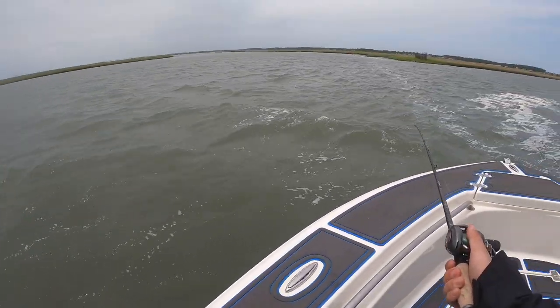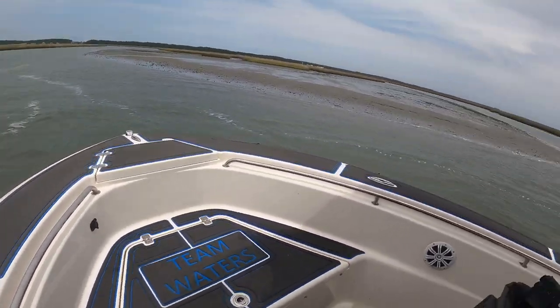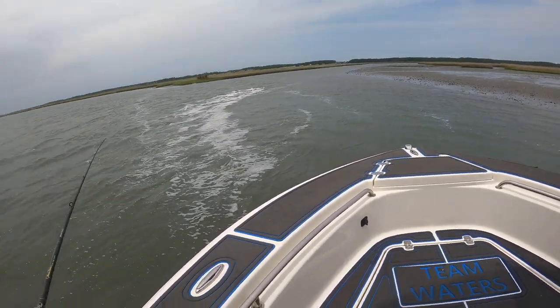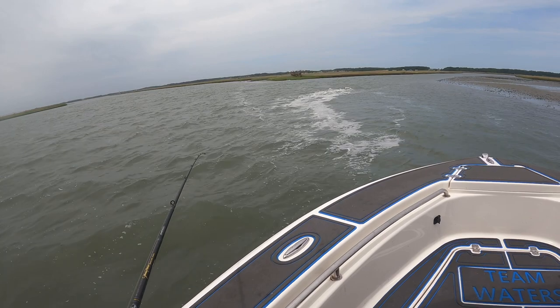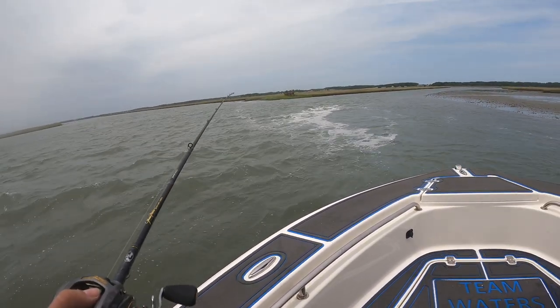This is insane. The bite has slowed down a little bit, guys, but we just picked up another fish at the mouth of this creek. You can see this huge mud flat now. We're getting towards the end of low tide, so we're hoping as that tide slows down on maybe the last hour of that outgoing tide, the bite's gonna pick back up. But we've got our 4 keepers. We've caught 6 fish so far.